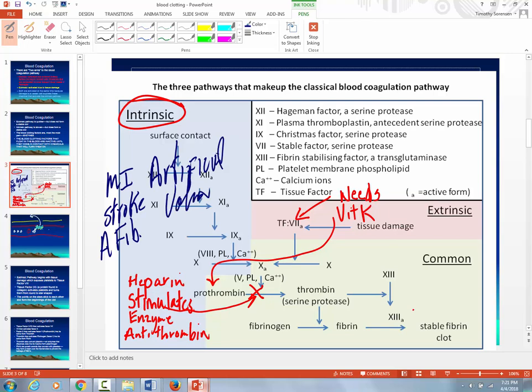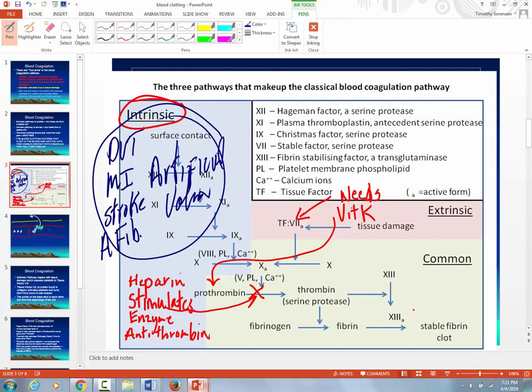Anyone who has an artificial valve or even a pig valve is put on anticoagulants. How about a DVT? Yes. So all of these people require some type of anticoagulant therapy. Is there a time when a person in a hospital who doesn't have these conditions requires anticoagulant therapy? When?